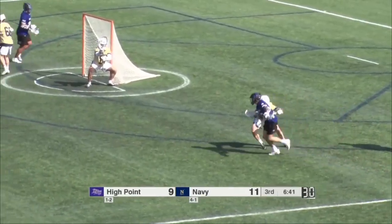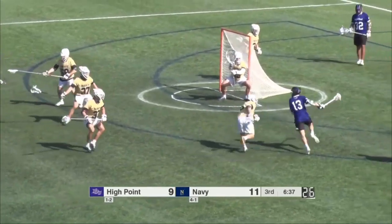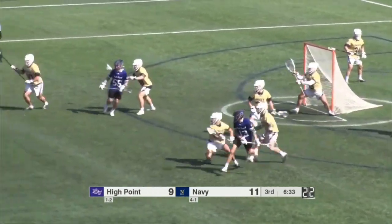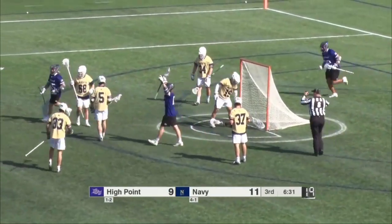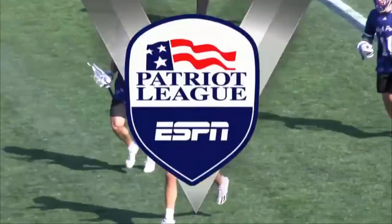30 to shoot here for High Point. Van Overbeek to his left. Augie Fratt on him. Van Overbeek draws to Ippolito from 15. Ippolito in the top corner there. He's got it. This was a pretty shot.